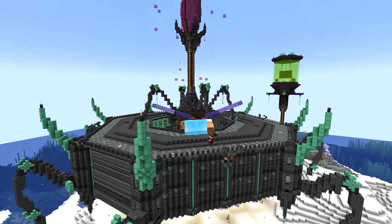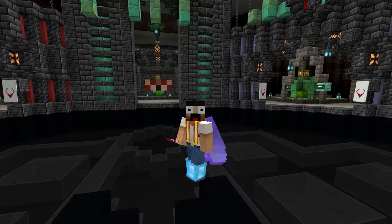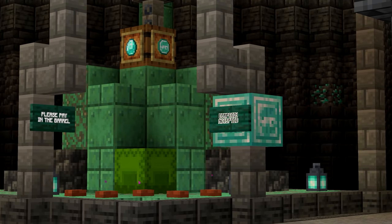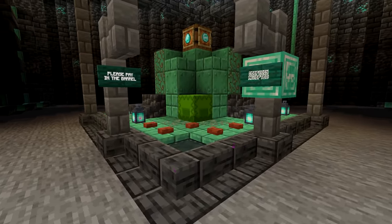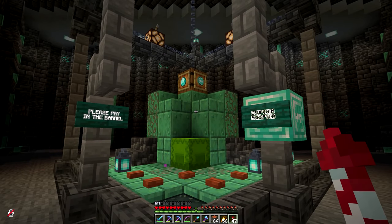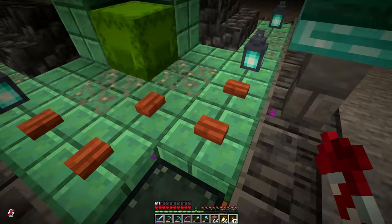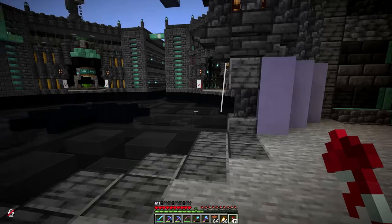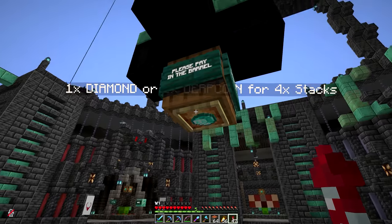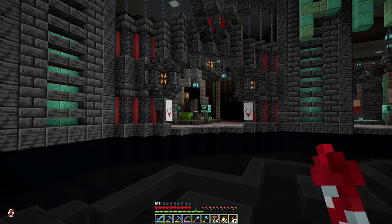The octagon. And what? I've never been here because this is their shop, right? So what exactly do they sell in the octagon? Hello. We have Derpcon accepted. And what is this per se? Oxidized copper. Please pay in the barrel. Where's the barrel at? Okay, so I'm a little confounded. Please pay in the barrel. Is it this barrel? Like the middle barrel? Where do you pay?